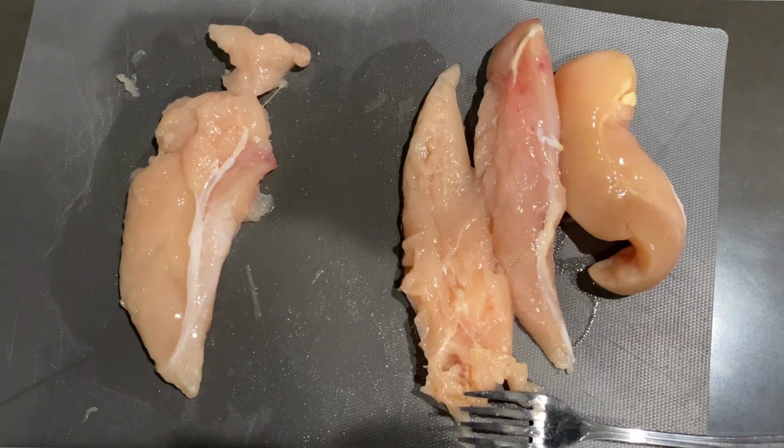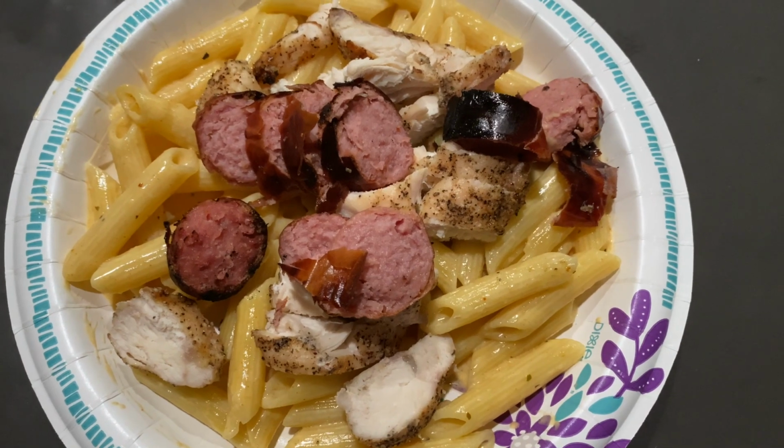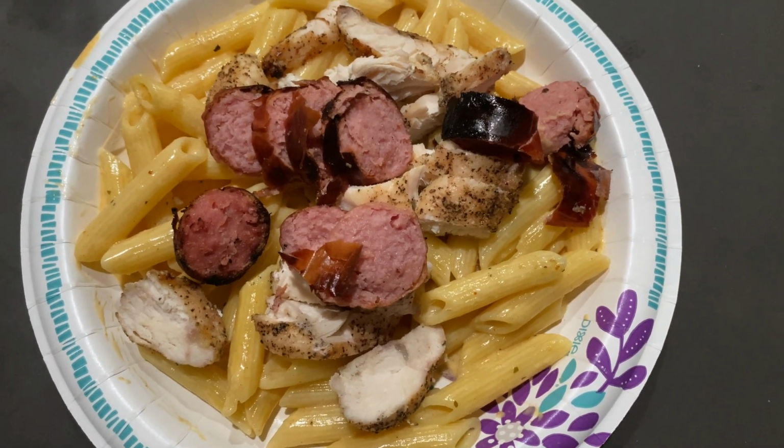I've had this meal before and it is so fire. It's so good. It's so amazing. I basically just cooked up some kielbasa and some chicken, and then I just added all the ingredients together. I showed you guys exactly the little recipe that I used on Pinterest, so if you want the exact measurements and all that, you can just look it up on Pinterest. It's very easy.